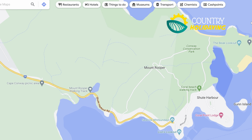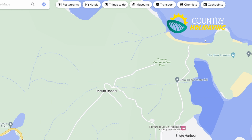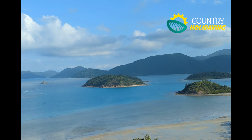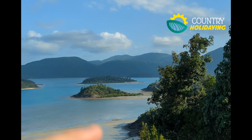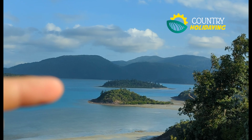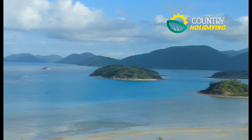Did some really nice snorkeling off this point here, did a little bit in here, didn't get any video, didn't have the underwater camera with me, and then went for a walk up the top of the mountain. Okay, so this is Coral Point Walk, Coral Point Bay or whatever it is. Shute Harbour is just around that corner there.